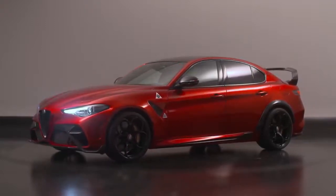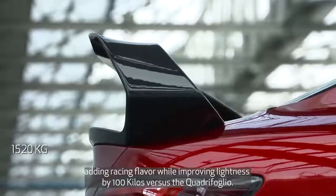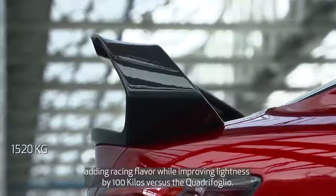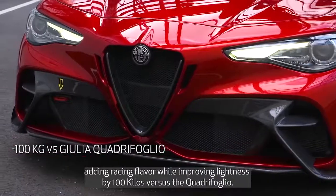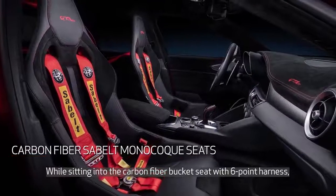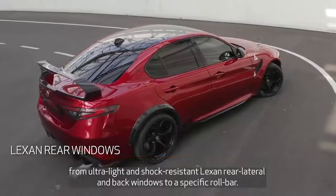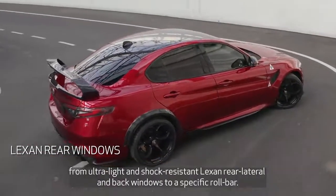So now let's get into all the stuff that makes this a GTA, aka a lightweight Grand Touring car. So they took out 220 pounds thanks to a carbon fiber drive shaft, a carbon fiber hood, roof, front bumper, front fenders, rear fender flares, and even the seats. They also used more aluminum and even Lexan for the rear and side windows. Okay, that's cool race car stuff. Yeah, that's straight up race car stuff.